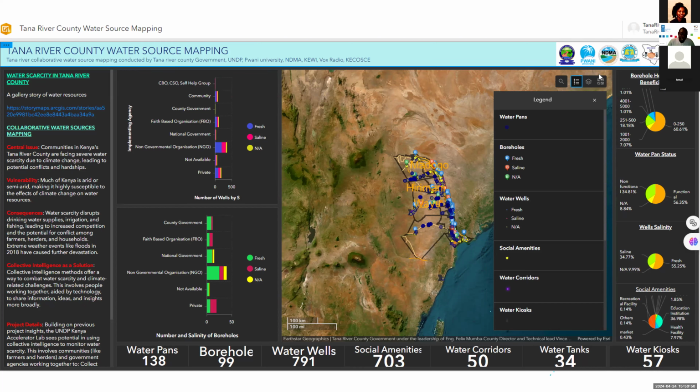Lastly, it provides cost-effective solutions because these are data-driven. It provides data-driven insights, which help organizations reduce costs associated with water treatment, distribution, infrastructure maintenance, and water trucking to areas that have water scarcity. And finally, the dashboard provides for resilience and sustainability by supporting resilient and sustainable water management strategies, helping organizations adapt to changing environmental conditions, population growth, and other challenges.